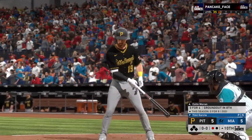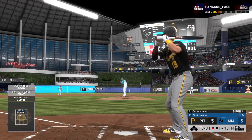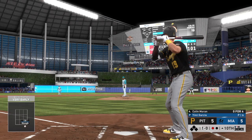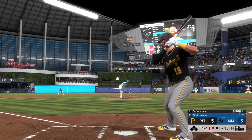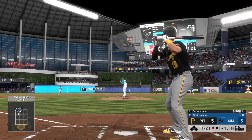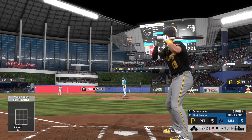Stepping in and ready for another shot, Colin Moran. He was a ground out victim last time up. First pitch coming. Here it is. Now a check swing, but he holds up in time. Ball one. Went about halfway there, but it's a called strike regardless. And it's 1-2. Check swing, no swing, says the home plate umpire. Ball two.